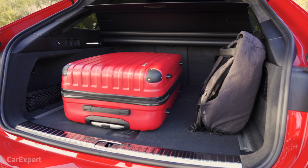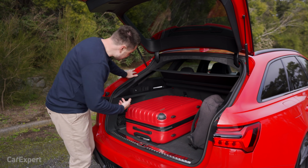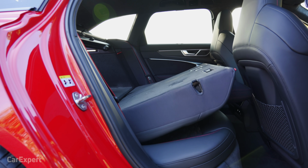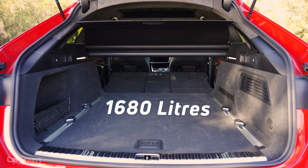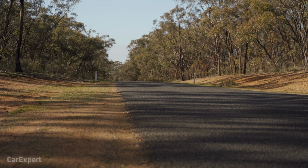That's pretty impressive. So you can see there that you can easily get everything in. Now, if you do want the space to expand even more, you pull these levers and that drops the second row. And with the second row dropped, you have just under 1,700 litres of cargo space. This is perfect. It means you never have to get an SUV again.